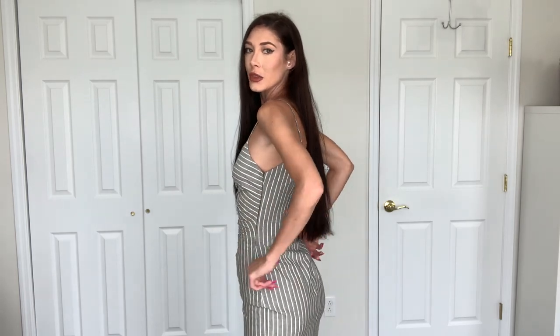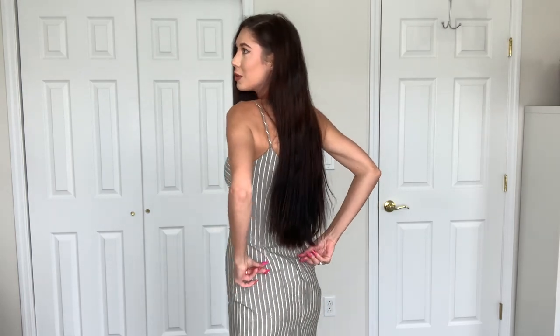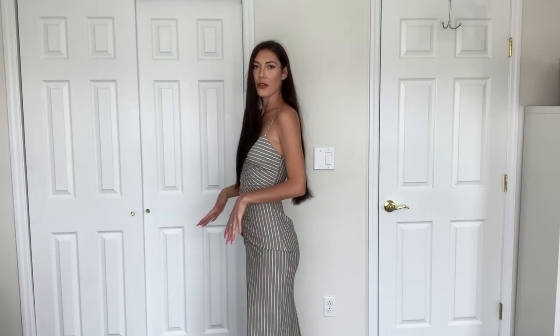If you can see this, I don't know. I don't think that it's for me, just because it has the extra material right here, and it just kind of feels like it has a lot right here as well. So I don't actually think that I will be keeping this one. It's such a gorgeous dress. I just don't think that it's made for me, but hey.